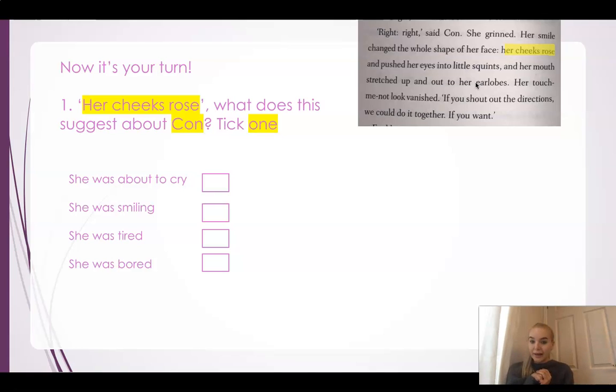She was smiling. Oh, maybe. She was tired. Well, when I'm tired, my eyes close, but my cheeks don't rise. And also she was bored. When you're bored, you're just looking a bit like this, aren't you? You don't really know what to do with yourself. So I think it was number 2. She was smiling. Now, if I'm not sure, I can also look at the context. If you've got the text in front of you, this comes straight after Lila had been really interested about finding out what Con did. So Con was very happy that Lila took so much of an interest in what Con was doing.